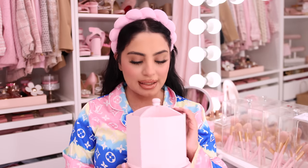I also picked this up. It's like a spinning organizer. I don't know what we will use this for, but it was cute, so I got it. We might not even use it on the vanity, but you know, worth sharing. This was at Ross for $6.99.